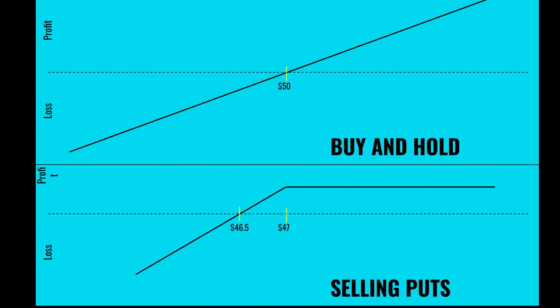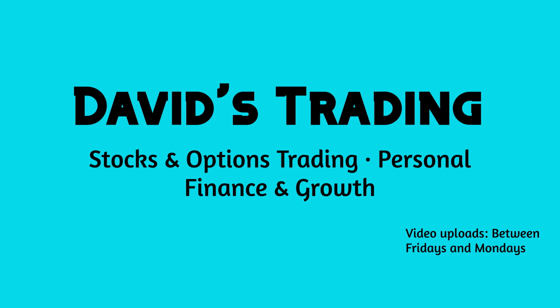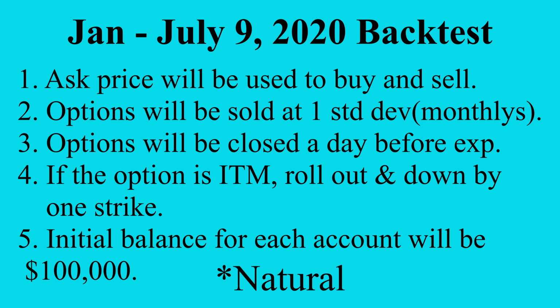To prove that selling put options is safer than buying stocks, I will run a simulation using the SPY ETF. This simulation will be between January and July 2020. And for the simulation, I will follow the following rules. The ask price will be used to buy and sell stocks and options.